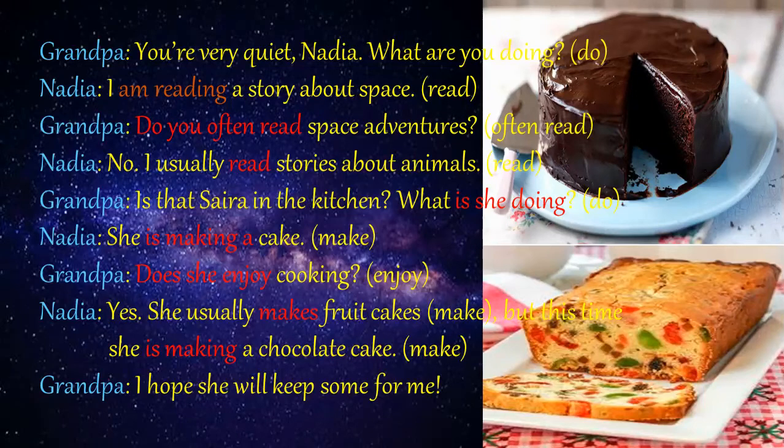Grandpa: Is Sireen in the kitchen? What is she doing? Nadia: She's making a cake. Grandpa: Does she enjoy cooking? Grandpa is asking a question. And students, we use this with the third person singular: he, she, and it. Nadia: Yes, she usually makes fruit cake. Okay, she usually makes it, so this is her habit. You add s with the verb. But this time she is making a chocolate cake. Grandpa: I hope she'll keep some for me.